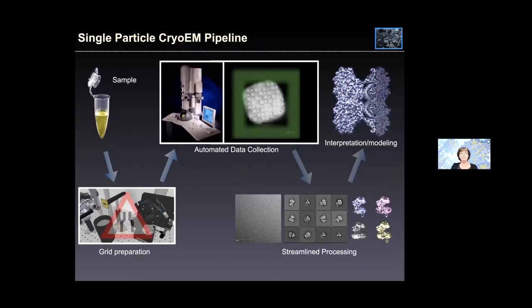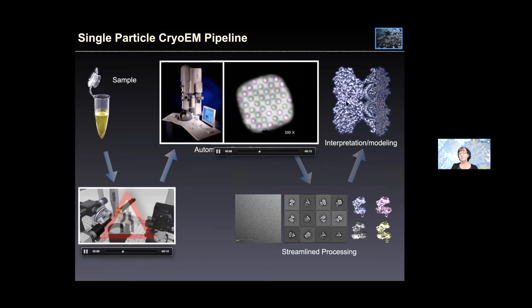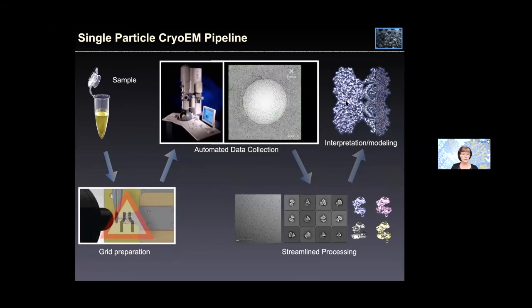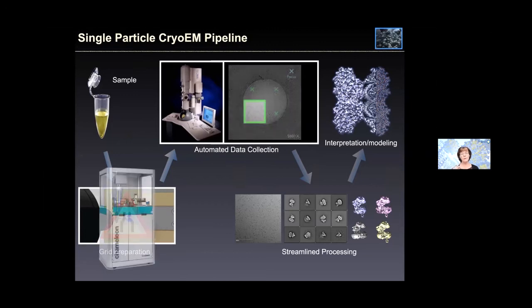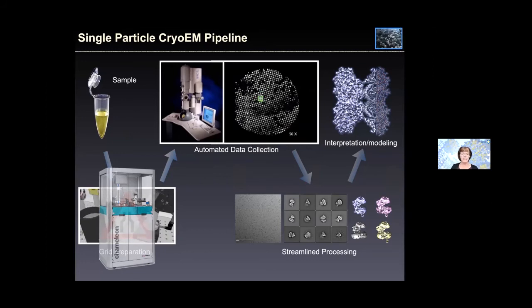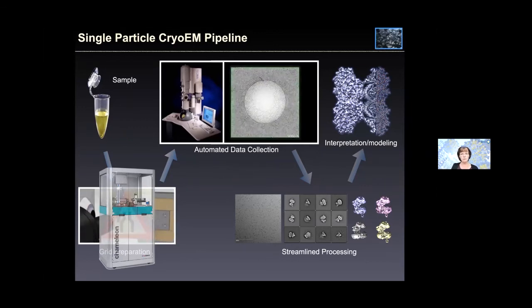So just to wrap up then, the single particle pipeline works really well, solves many, many structures. We solve a ton of structures at NIS. Of course, there's many, many being solved in academia. And I said there was a bottleneck with grid prep, but I hope with the rollout of devices like Chameleon, and there's many other people working on other devices to simplify and improve this process, that soon that bottleneck will be greatly relieved and reduced.